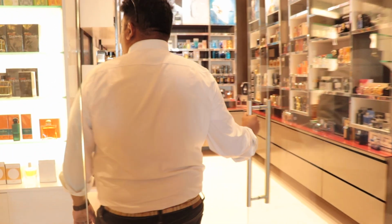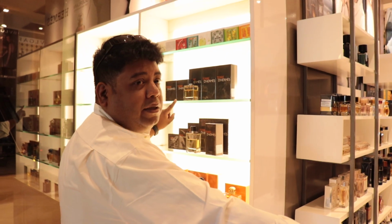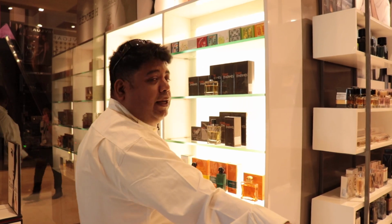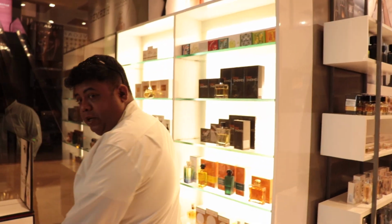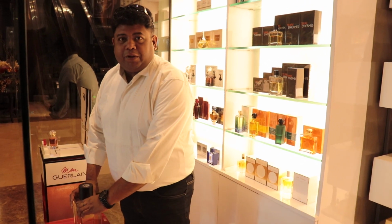So we have a few brands at the entrance, and we have Terry Hermes over here, which doesn't need any introduction. We have the Guerlain, which is a new launch, over there on the extreme corner, and we have this big bottle, which is like a replica of how the perfume looks.